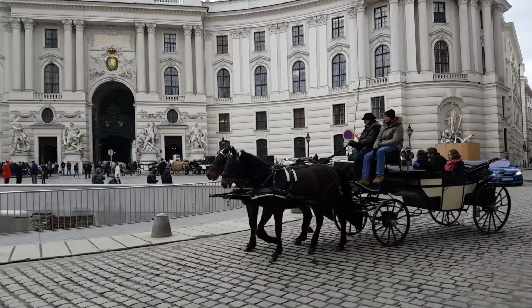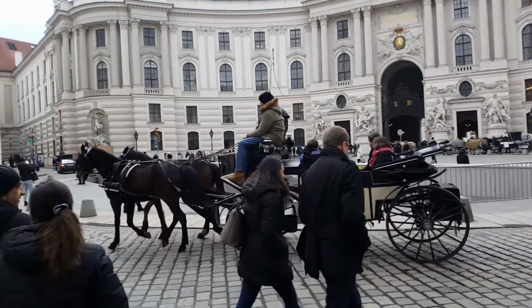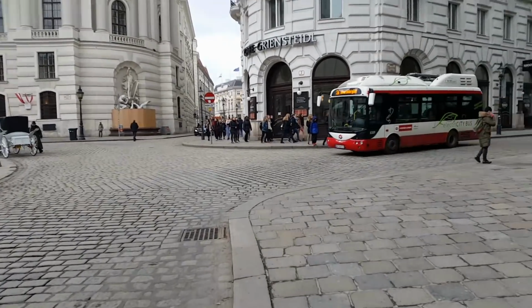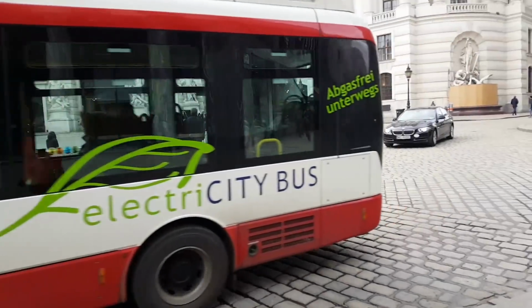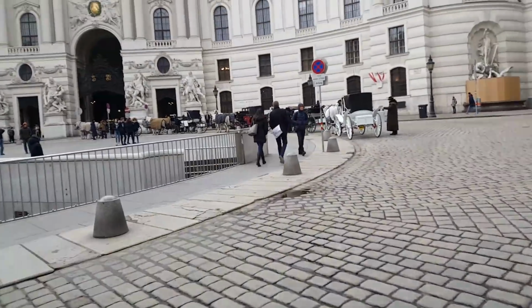And here we are up at the Michaelerplatz at the Hofburg area, and you can see more carriages. And I've noticed that the Vienna buses are electric buses, so you've got to watch out for them because they are very, very quiet. And let's see if I can cross over here and get us a better look.